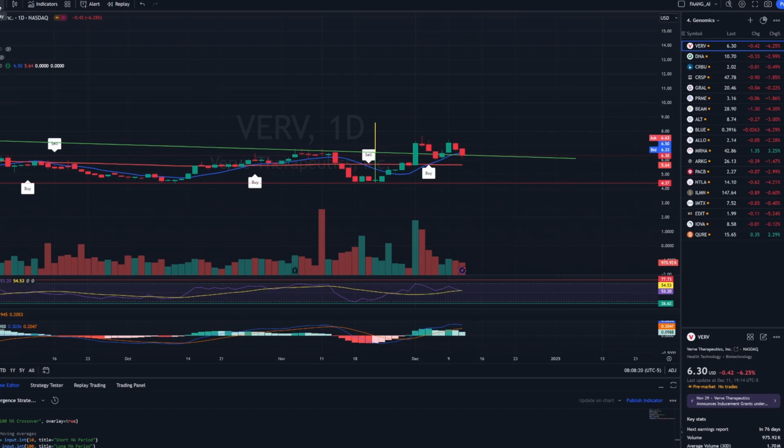But when you go into a minute-by-minute candle pattern, that's where you have to be very careful because the price could fall suddenly and you need to be alert. Otherwise, you will end up holding the share and it will go into the negative and there'll be no use for this indicator. So having said that, right now it seems like Verve still has an opportunity to go up as per this indicator.